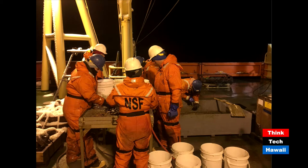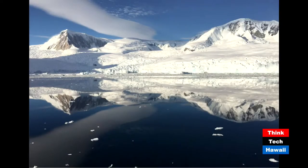Okay, and NSF is the National Science Foundation, right? Which presumably funded all of your research down there. Do we have another slide? I think this is just a really pretty view. I mean, anybody would love to go and see this kind of scenery.